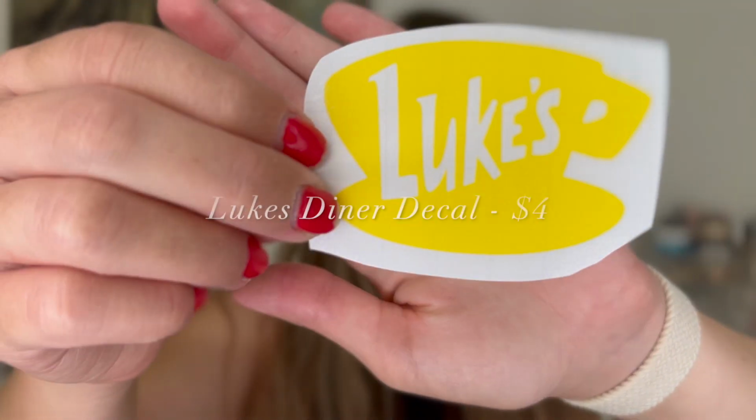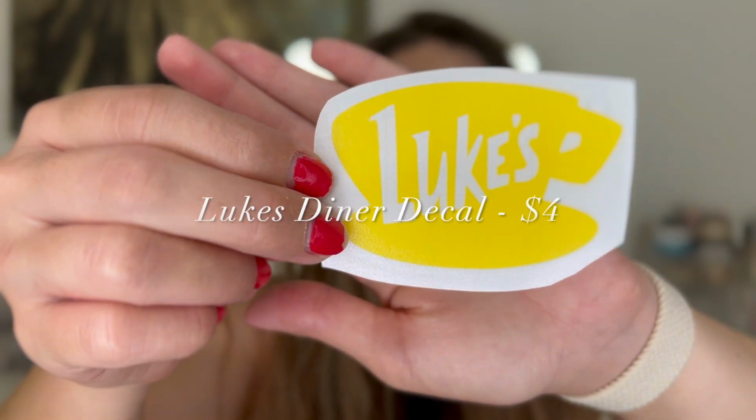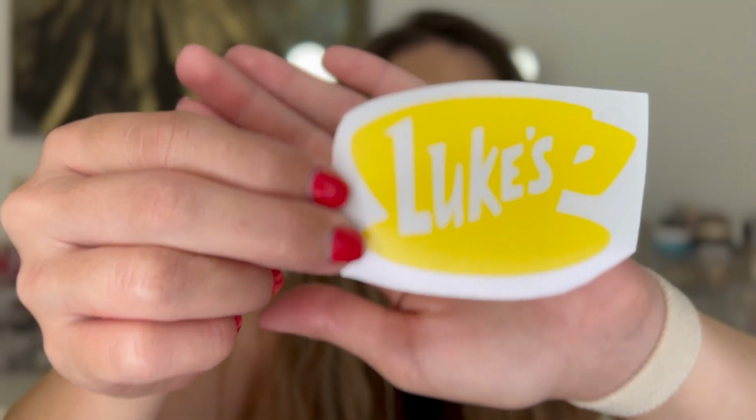All the things I got are really different. There's no theme to this except random things Haley just wanted. We're gonna start with a decal for my car, a water resistant vinyl decal for my car window. So I got this Luke's vinyl decal sticker for my rear window in my car.